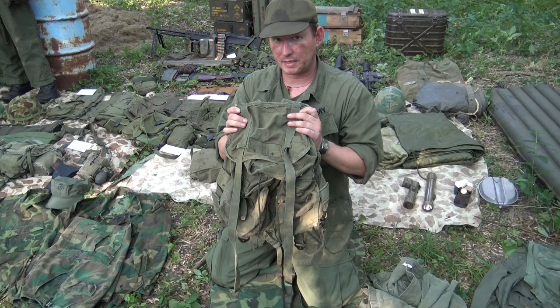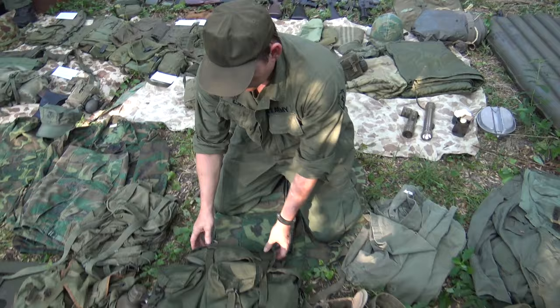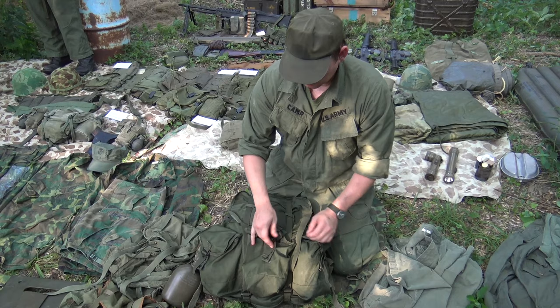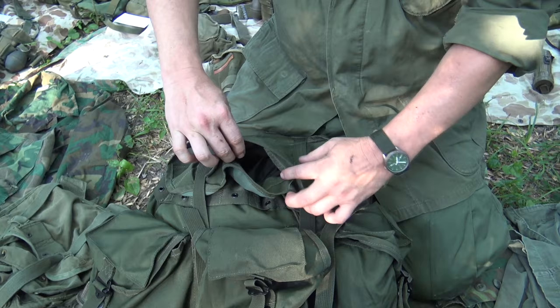Because of that and the feedback based on this pack, the Army decided that they would make their own, which they would call the Tropical Rucksack. This is a larger version of the ARVN pack. You had three big pockets on it with plastic snaps. It was made out of nylon, the new nylon material. It had a small pouch here so you could put your map inside. This was a waterproof flap.